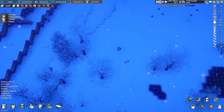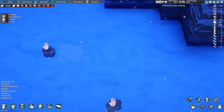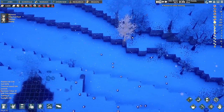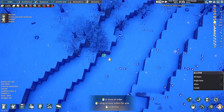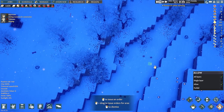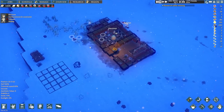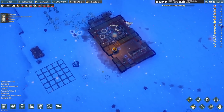In fact, we've got a couple more materials over here as well, so let's go ahead and do that. What is this? Is this limestone? It is clay. You know what? Clay is fine. We'll bring in some clay as well. I'll set these up to be brought in. We've got a couple more twigs over there. There we go. That'll all do quite nicely. We'll get all of that brought in and hopefully be available then for the construction.